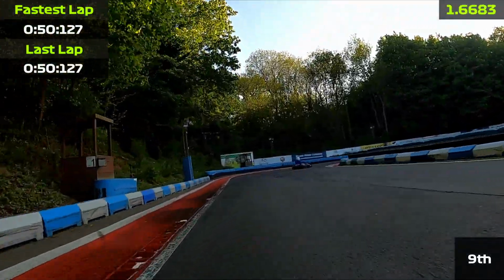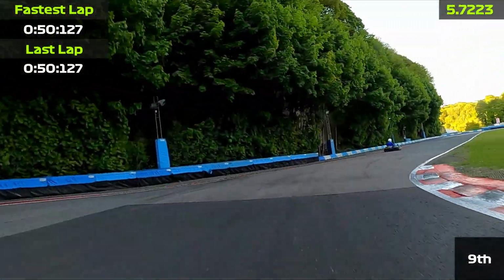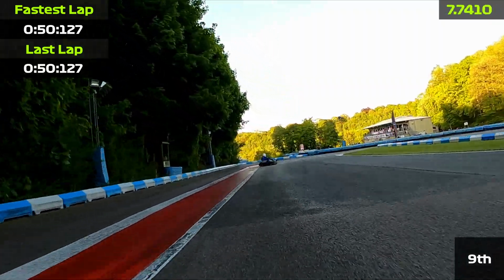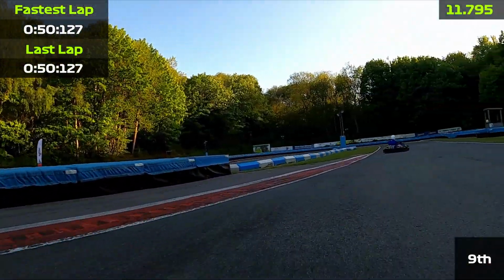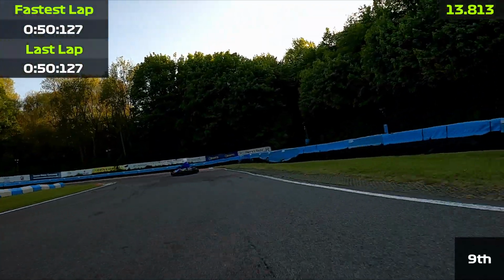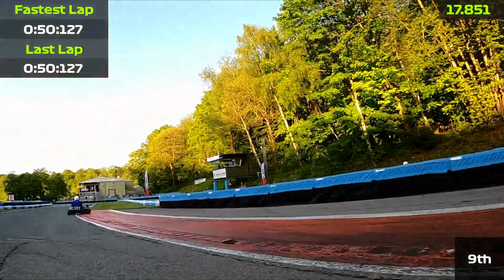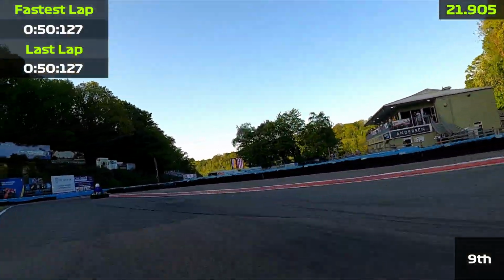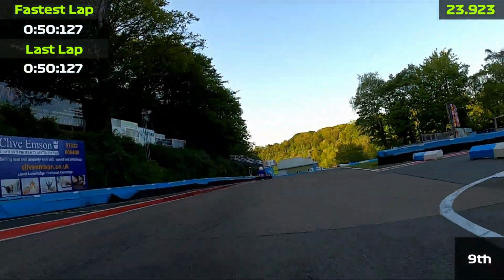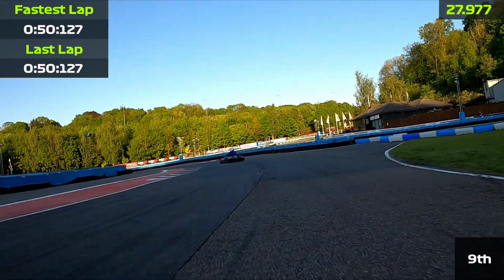So you can see him come across the line there, a tenth quicker again, 50.127, getting even closer to those low 50-second laps. And you can see we're getting even closer to the driver in 8th position, getting really clean now, getting really comfortable in the car. I felt really good at this point, and I was just in the zone really. I felt that everything was flowing quite well, and I was really becoming accustomed to the track. So you can see here he uses a lot of the curb on the right hand side here, and I was actually able to start to use that a lot more as well.